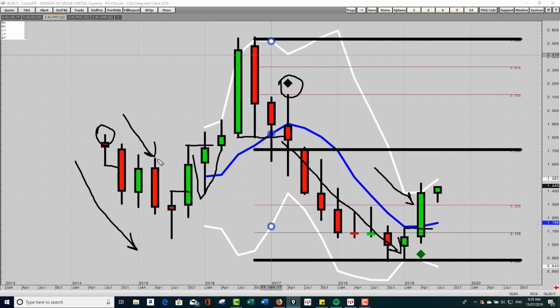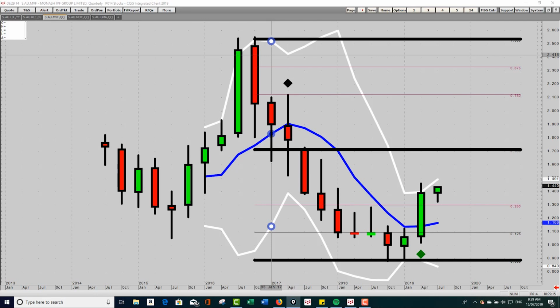So just from that very simplistic point of view of watching those pivots to get a sense of shifting momentum, you've got some pretty early warning signs that things weren't looking too good. And here we are with the first quarterly buy pivot for a few years.